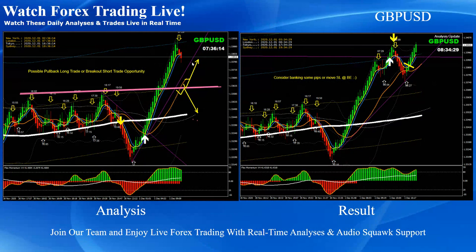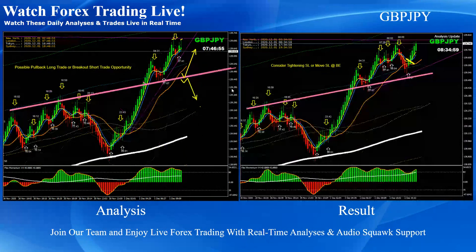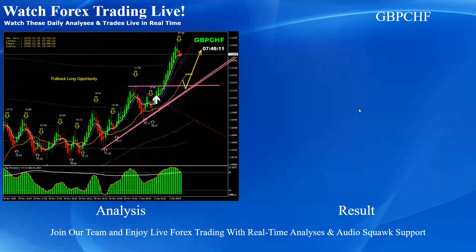On pound dollar, as you can see, we were explaining to look for the pullback, as mentioned, that if the price is going to respect this orange EMA, then we should be taking a pullback. As you can see, based on the momentum, we had another very small long trade this morning on pound dollar. I'm just going to be doing this quickly because we have plenty of analysis today. Amazing volatility. Another pullback long trade based on the momentum.